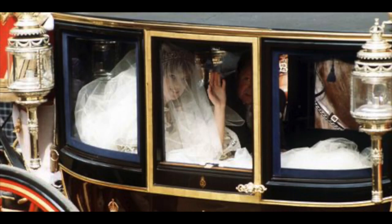So Princess Diana, her wedding dress and her wedding is what started my love with the royal family. To me, when I saw her as a child, she looked like Cinderella had come to life. All she needed was a glass slipper.